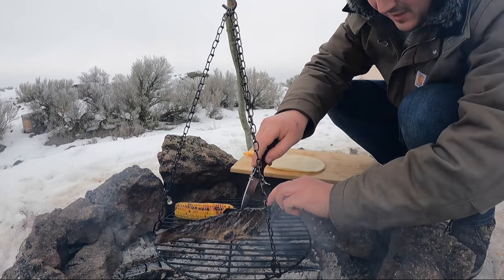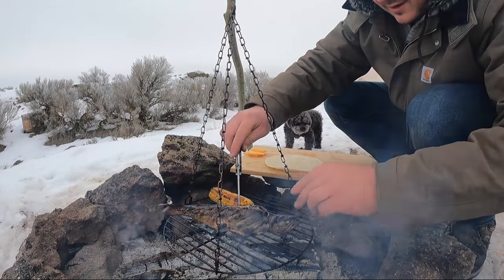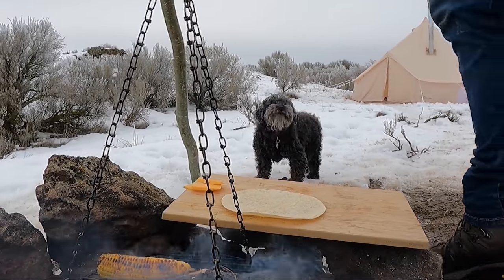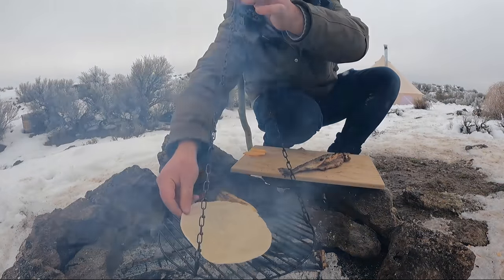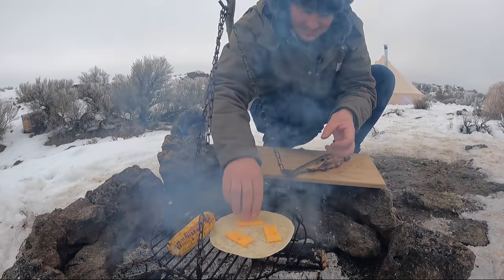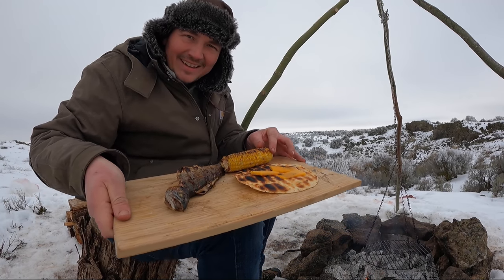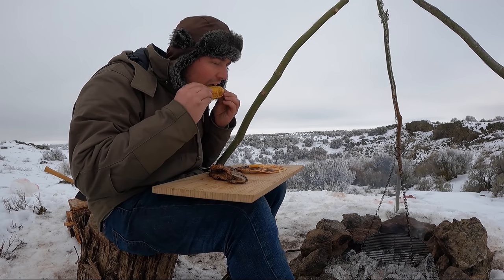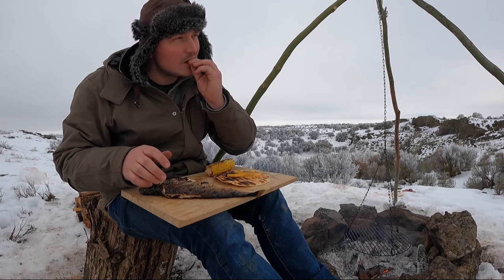See how well cooked this trout is. Oh yeah, this guy's perfect. Look at that. I had 4 pieces of cheese, but it looks like Tika stole one. Now we're talking. So we'll just do a little bite of the corn here. Look at that crispy, crispy skin on the trout.